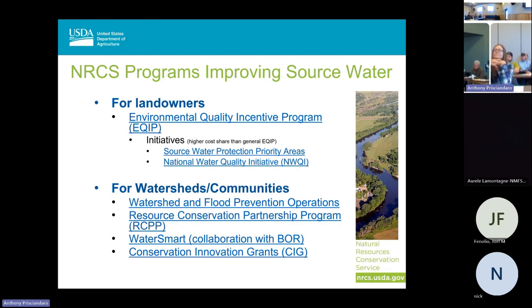And then for watershed communities, again, I don't think many know this, we go beyond the farm. We don't just work with local farmers, ranchers, and private forest landowners. We work at the watershed scale, the community scale. We have watershed and flood prevention operations. I'll talk more about each of these a little bit. The Regional Conservation Partnership Program, RCPP.